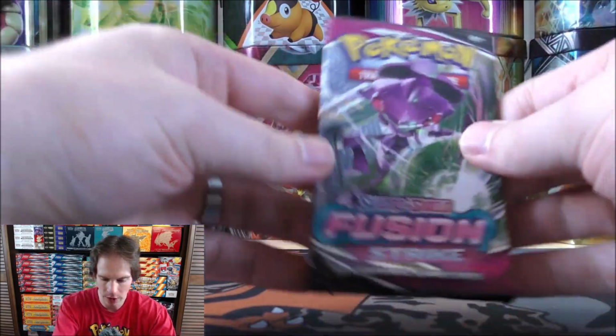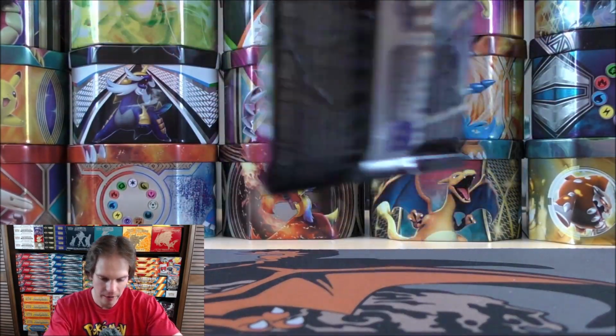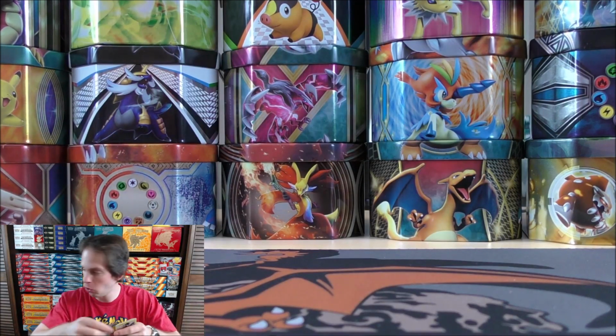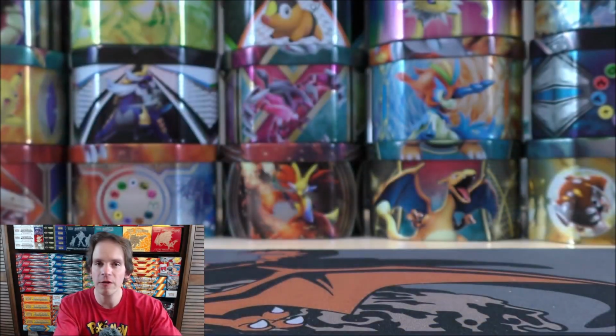We'll see what happens with this Genesect pack. Genesect, every time a new set's released with certain Pokemon, it always reminds me of an older set. In this case, what is it? Plasma Blast, that Genesect was the featured Pokemon in.